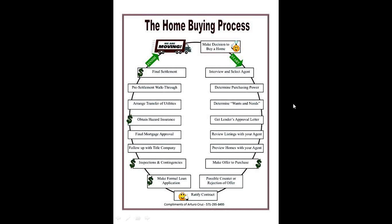Then you will need to speak with a mortgage loan officer or your local bank to understand how much money you can borrow, and the different types of financing that you may be able to use to purchase. Then we're going to determine your wants and needs.